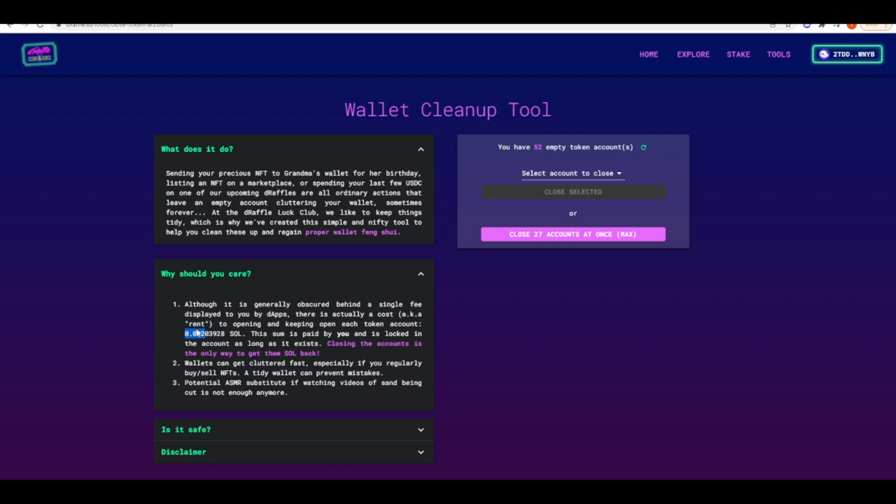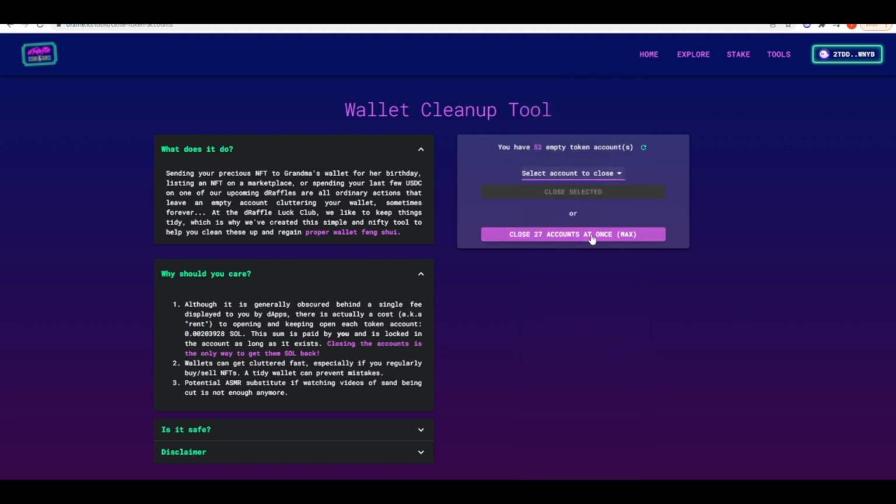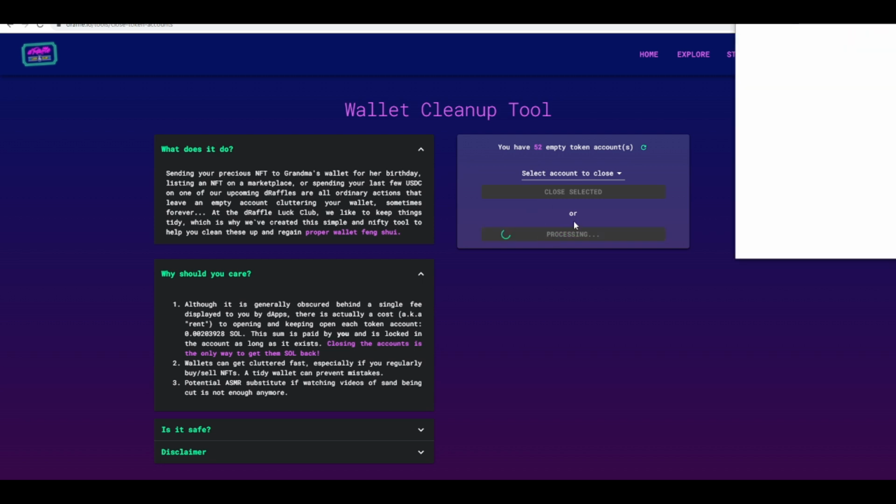Right now it's about 18 cents. If I close all of my empty token accounts, I could get back $9.36, which is a nice bit of pocket change, but we'll go on to other places where you can claim back more Sol. You can choose individual token accounts that you want to close, or you can just press close token accounts at once. It has a max of 27 token accounts at once, so I'll show you how to do it right now.